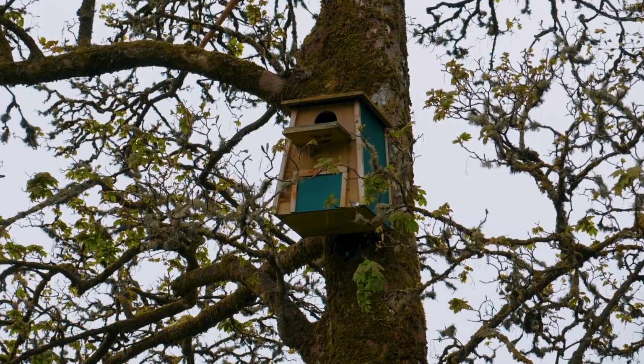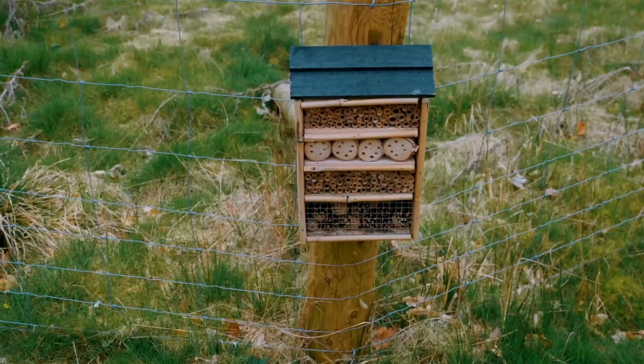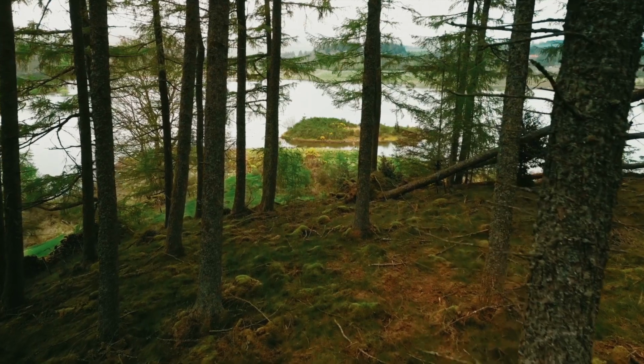Boxes for bats, birds and pine martens have all been installed, and the team is tackling invasive species like Himalayan balsam and the challenge of diseases like ash dieback.